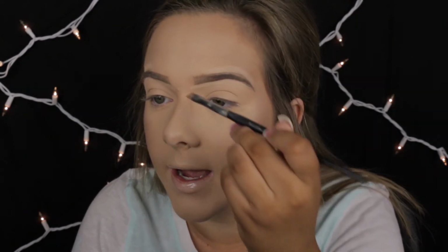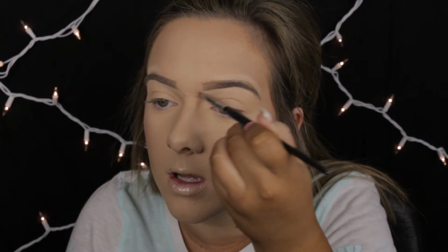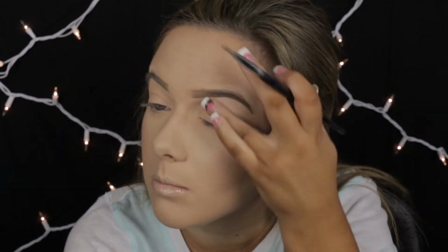But yeah, I just go ahead and take my sculpting brush from Sephora. And I'm just gonna angle the brush and kind of just clean up under my brows. Whatever's left over, I'll go ahead and blend out with my finger. And then I blend the top part out as well with my finger.